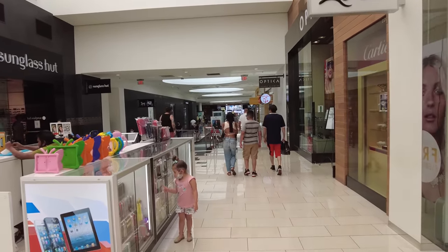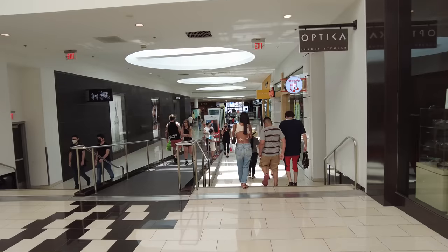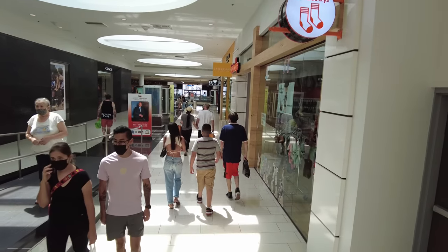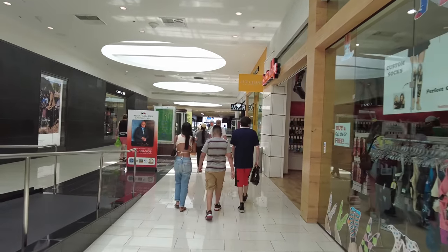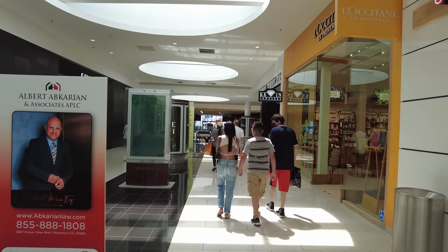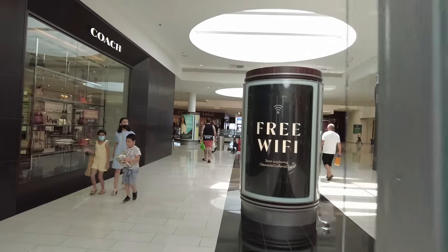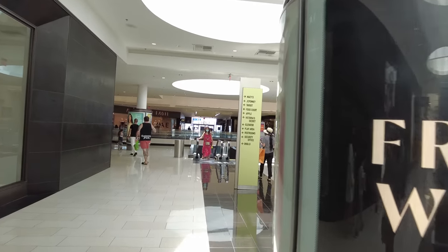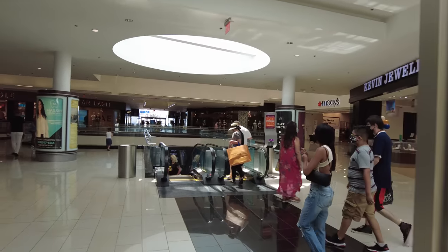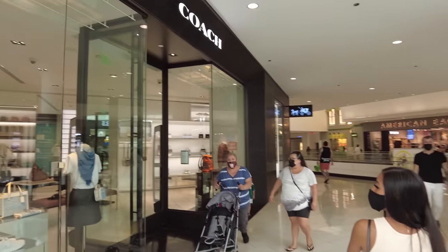This shopping mall brings in a lot of business and a lot of people into the city and employs a lot of people. So you see here, Target, Food Court, Apple Store, all to the left, as well as Uniqlo. There's the Coach Store.